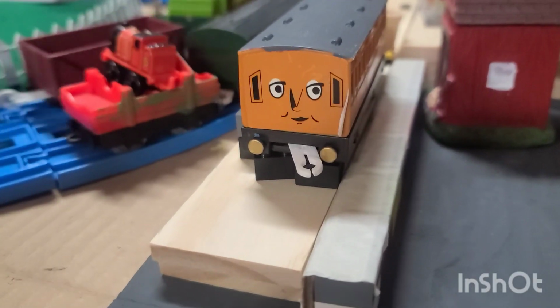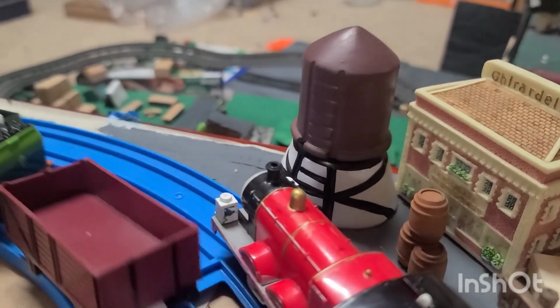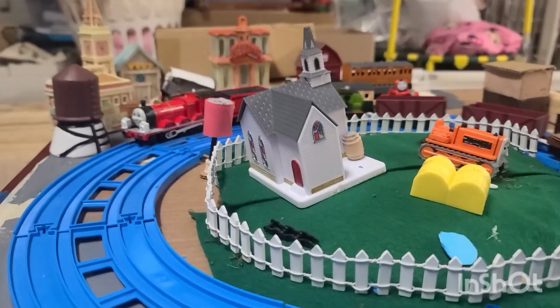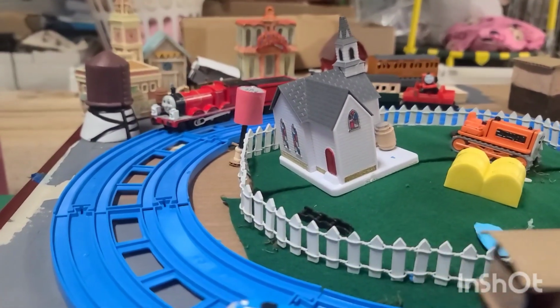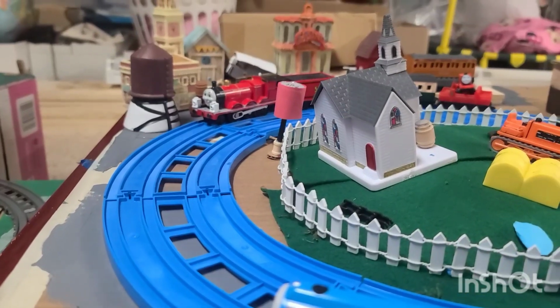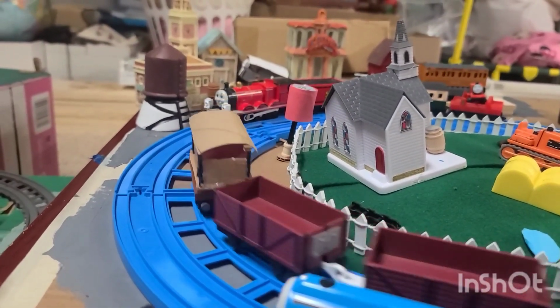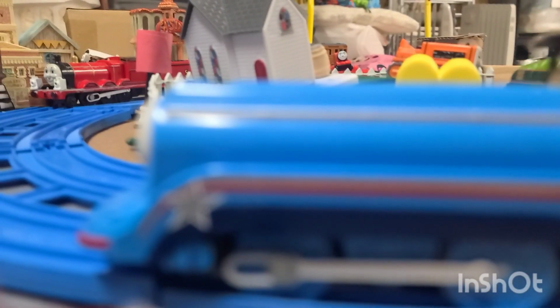Still swinging. Yep, still swinging. The station platform's made of wood, and I got this water tower at the dollar store for 25 cents. That was a steal. Besides that, this has not really changed much. There was a change in scenery, though. This used to be the Bluebell Railway, but after some planning and stuff, I realized that it wasn't really worth it, as there's too many creative liberties, so I am deciding on a name for it. Besides that, the layout is basically the same.